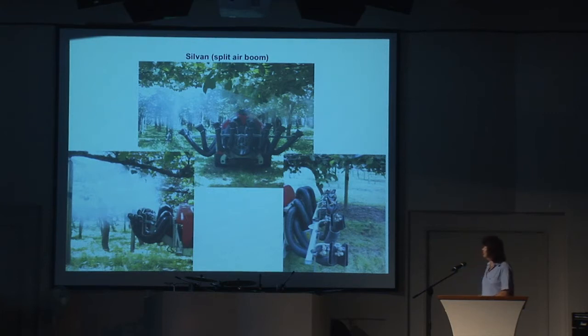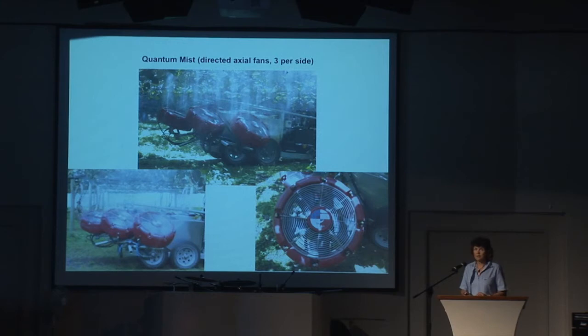This is the Sylvan. It's a split air boom. Basically, each of these has an airflow coming out of it. You can see here side on, the nozzles are mounted either pointing forward or back. You're still talking about a blast of air, but these can be directed in all sorts of directions, set up so that hopefully it can do a different job.